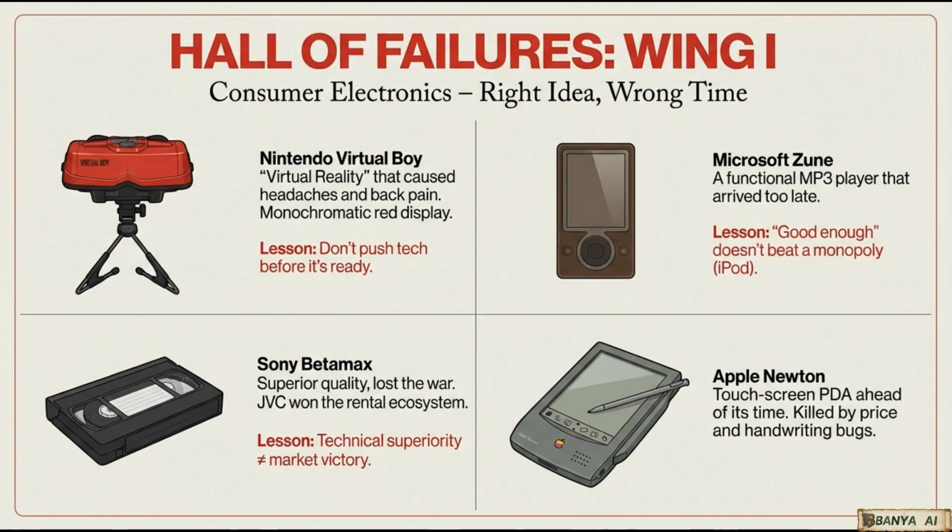Next to it. Okay, I'm going to defend this one. The Microsoft Zune. It was a brown brick, sure, but the interface was actually pretty good. The Zune was a perfectly functional device. Its failure wasn't technical, it was strategic. It launched years after the iPod had already locked everyone into the iTunes ecosystem. So good enough doesn't beat a monopoly.